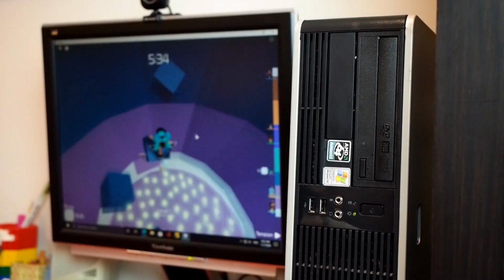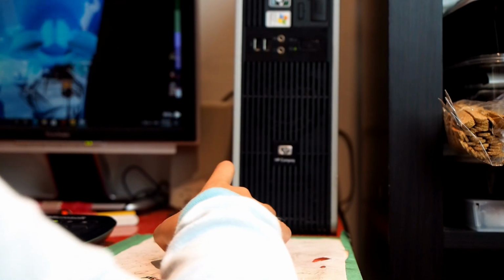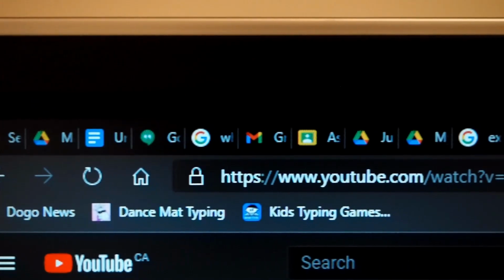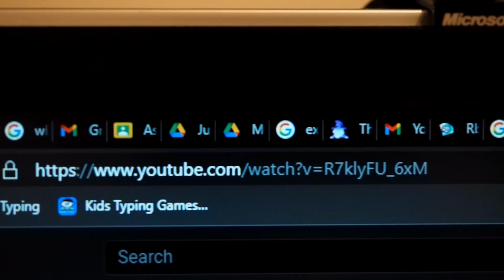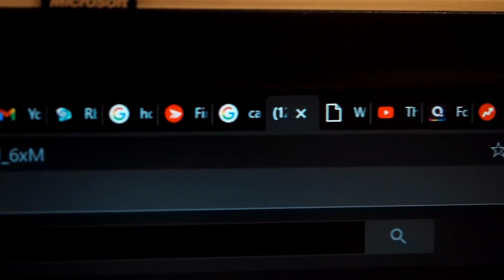Now, my daughter currently does all her Zoom meetings, like I said, all her schoolwork on this 13-year-old computer. And she even plays the games that she likes, like Roblox. This is a computer I bought over 10 years ago, but it's actually around 13 years old. When I paid for it at Canada Computers, it was refurbished. It was $180. Now it's probably worth maybe up to $30.